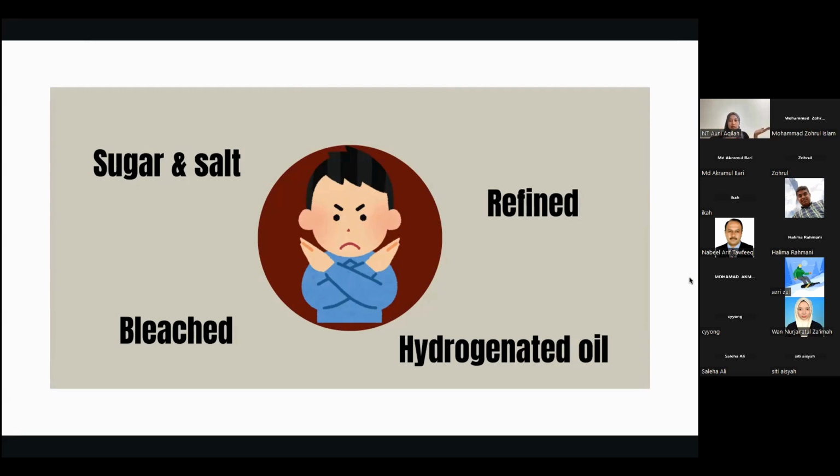Bleached, on the other hand, means, for example, you have two types: bleached and unbleached flour. Bleached flour means they already remove all those good bran, husks and whatsoever in the wheat flour. And unbleached means everything is still there, the bran and the husks. Then the last one is hydrogenated oil. Hydrogenated oil is partially trans fat, so you should avoid these ingredients as well if you see them in the first line of the ingredients of the foods that you are buying.